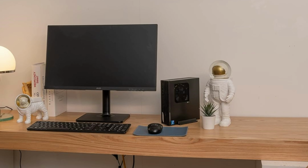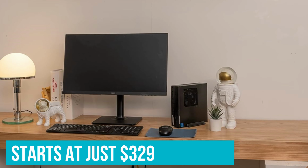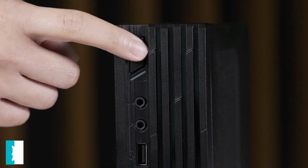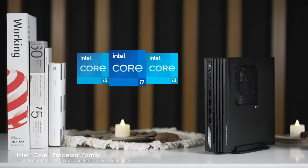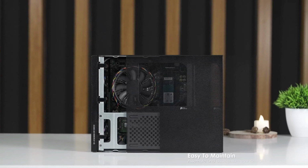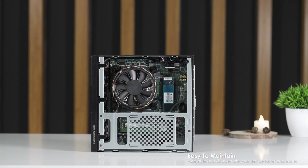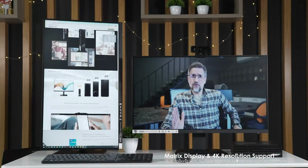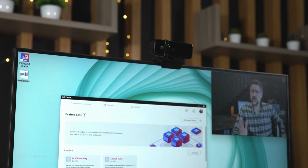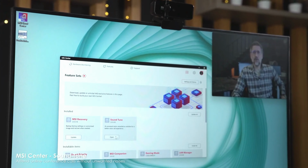or cling to the underside of your desk thanks to a VESA mount. It also starts at just $329, with our unit ringing up at $471 with a quad-core Intel Core i3 processor, 8GB of memory, a 256GB solid-state drive, Windows 11 Home, and a basic USB keyboard and mouse. If you're on a budget and not into the hobbyist aspect of bare-bones kits, the DP21 is a great way to get into mini PCs.